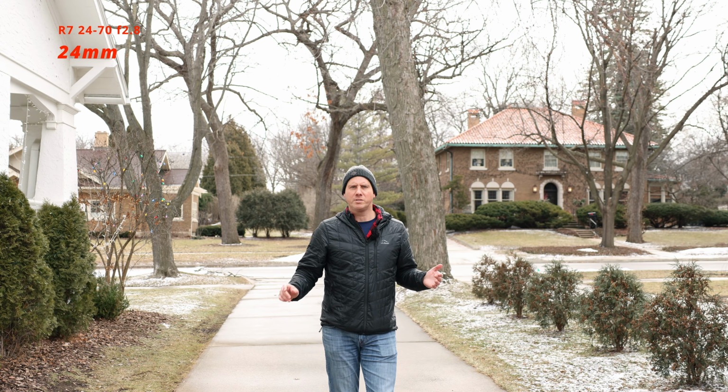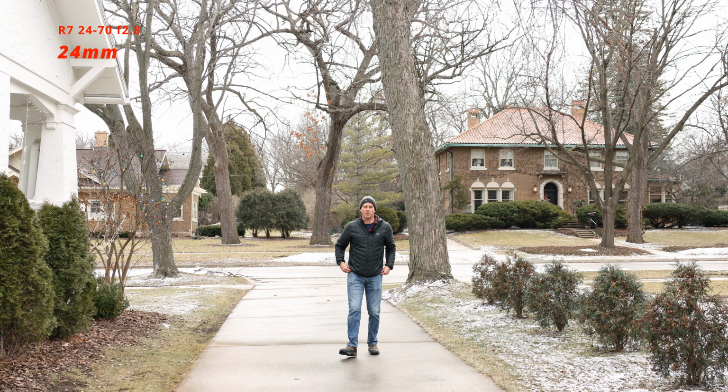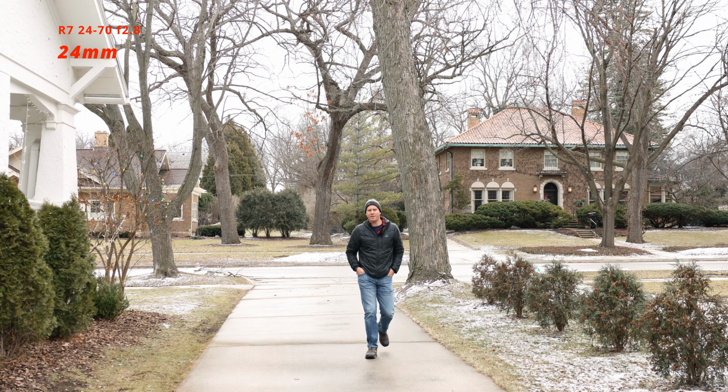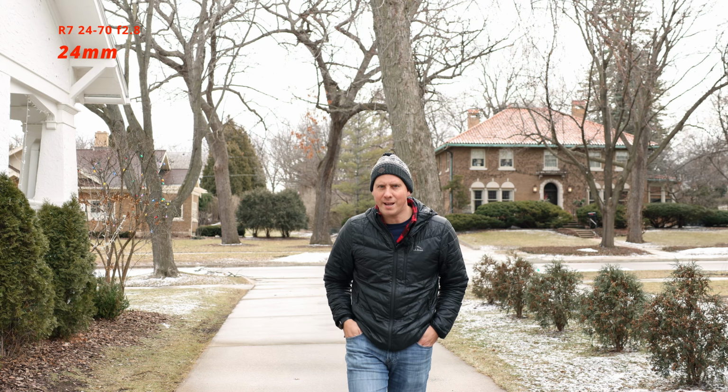So again, not very scientific, but this is at 24 millimeters at the 24-70 2.8, which would be more equivalent to like a 35 millimeter on focal length. So this will give you an idea of that. And so the nice thing about using the Canon R7 is that now you get a 1.6 crop and you're not compromising the f-stop at all. So let's move it to 35 millimeter. So 35 millimeter times 1.6 is, yeah, do the math.